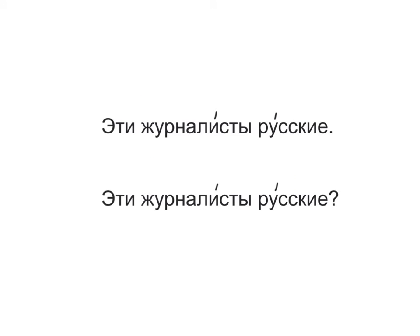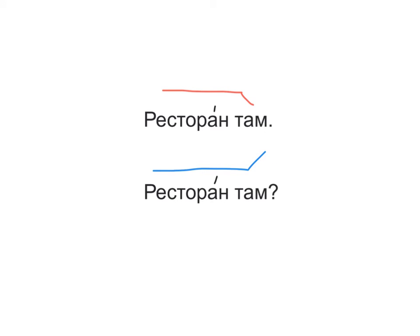Let's take a look at this sentence. Let's first listen to it as a statement. Эти журналисты русские. These journalists are Russian. If we want to use the same words as a question, what do you think the most important word will be? Listen to how I asked the question and see if you got it right. Эти журналисты русские? Did you get русские as the most important word and your voice going up there, like it shows in this diagram? We already know that we're talking about these journalists, so the Russian part is what we're questioning. Эти журналисты русские?